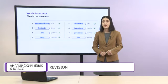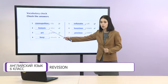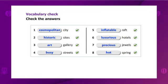Let's see the correct answers. 1. Cosmopolitan city. 2. Historic sites. 3. Art gallery. 4. Busy streets. 5. Inflatable raft. 6. Luxurious hotels. 7. Precious jewels. And 8. Hot spring. Well done.